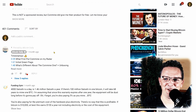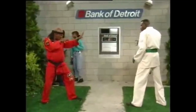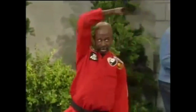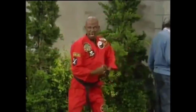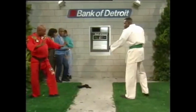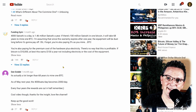Pretty interesting. Is it profitable? First comment: 4,000 Satoshis a day is 1.46 million Satoshis a year. If there's 100 million Satoshis in one Bitcoin, it will take 68 years to mine one Bitcoin. I'm assuming that's since this warranty expires after 1 year, and I checked, it does. The equipment will be dust long before it's going to pay off.